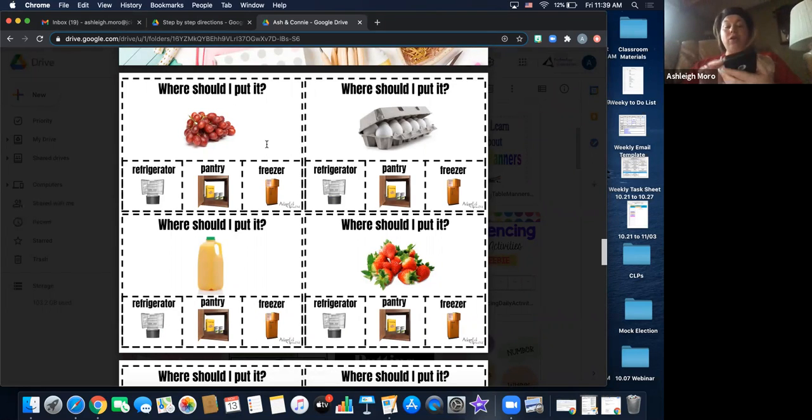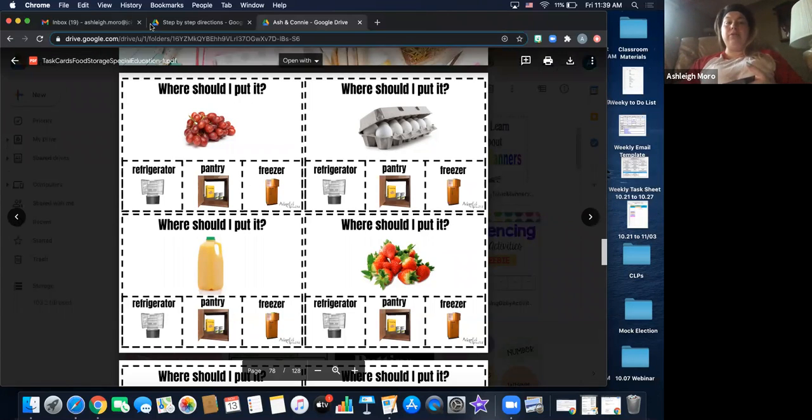Just so you know, I'm going to be randomly calling on people to tell me why something should be stored somewhere. Okay. So where should I put it? Our first picture is of some grapes. Where do you guys keep grapes?